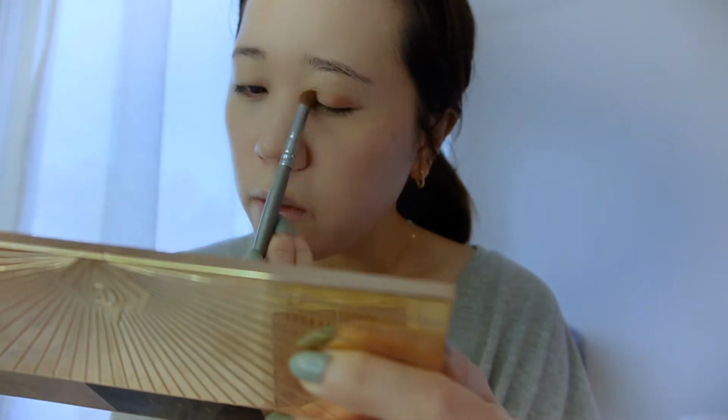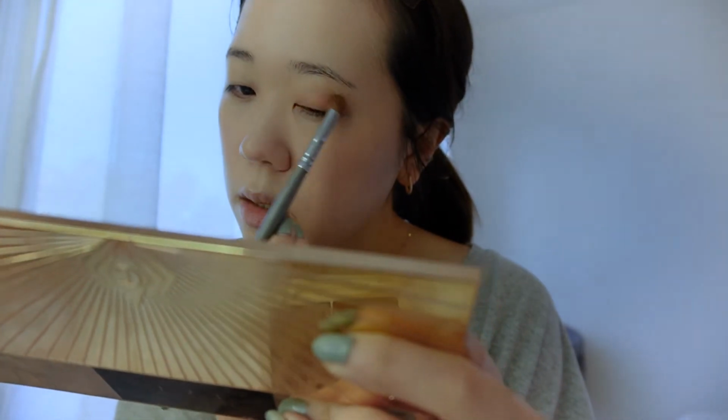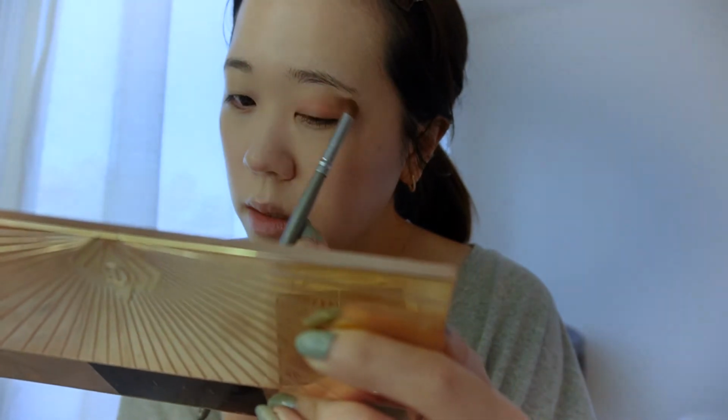I'm gonna put this all over my lid. And that's it for now. After I put on liner and my lashes, I'm gonna go back in and fill in any blank areas. I'm gonna curl my lashes first.